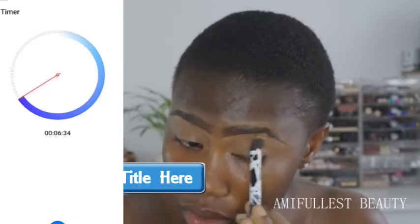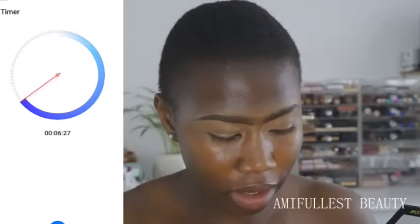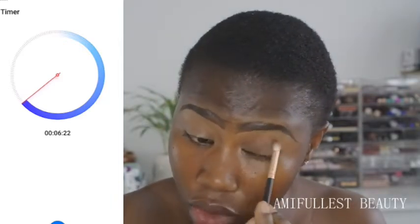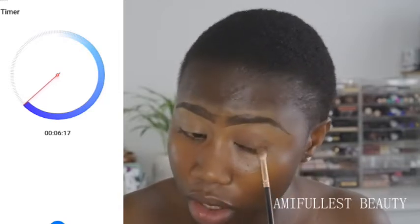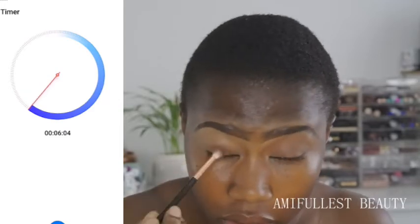Let's see what I can do in 10 minutes. I'm going to take the Morphe bronzer. I'm going to use this as an eyeshadow because this is a 10-minute natural everyday challenge. And I've been really loving this bronzer as an eyeshadow, to be honest. I won't lie to you guys. That's the reason why this is what I chose. My hand is shaking. 6 minutes already. We're going to 5 minutes.